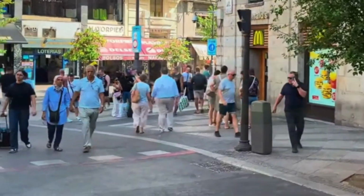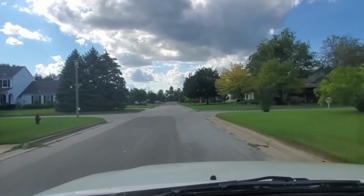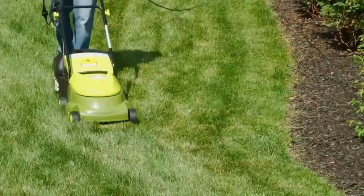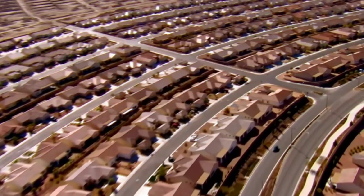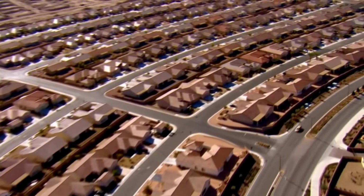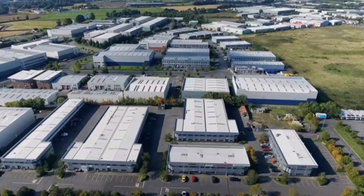Now, contrast this with a typical American suburb, where wide streets remain eerily quiet, and the only sounds are the distant hum of a lawnmower or the occasional passing car. The difference is stark. Why do American cities often feel so lifeless compared to their European counterparts? More importantly, how can this be changed?